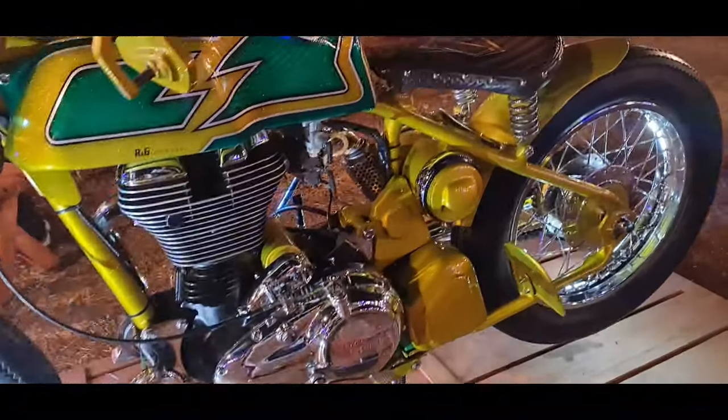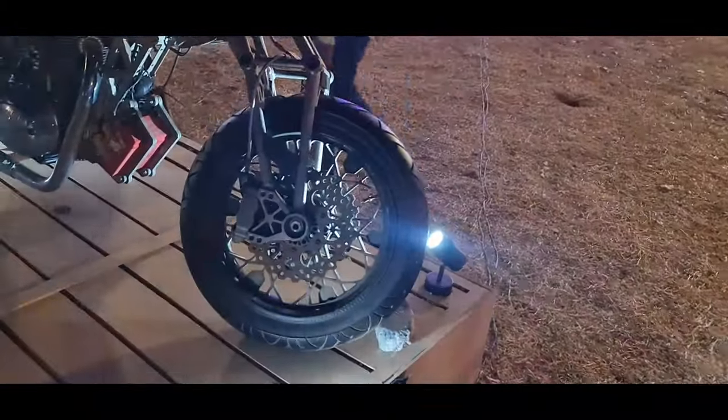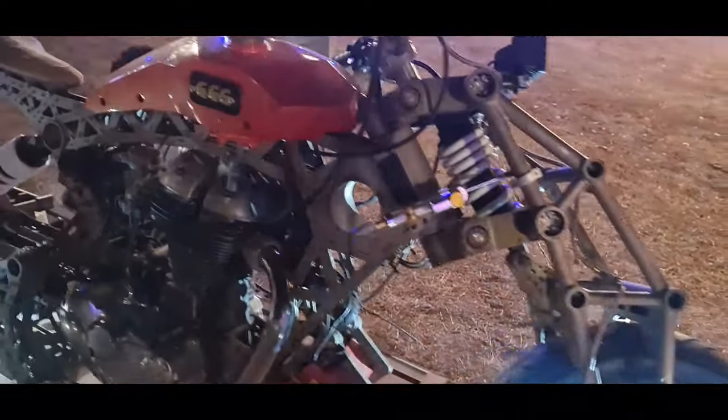Royal Enfield. No words to say about this. GGG.